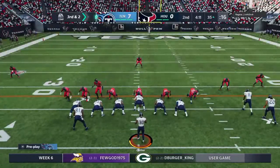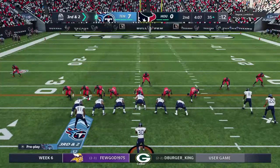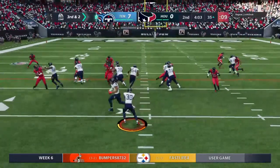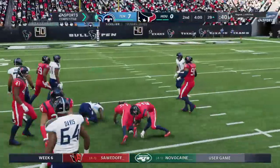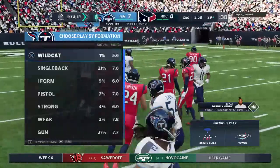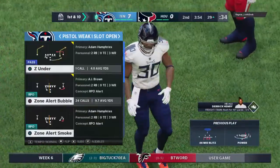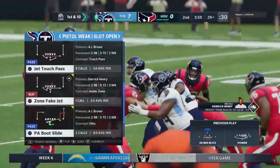The Titans on third down. A perfect 4 for 4 thus far. This time they face a 3rd and 2. And he picks up the first before he's taken down at the 29. It'll go as a gain of 6 that time, and it moves the chains as well. First down, Titans.